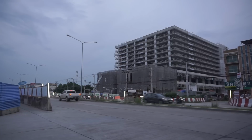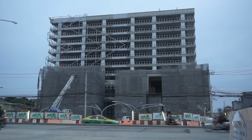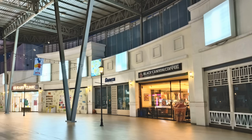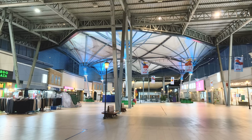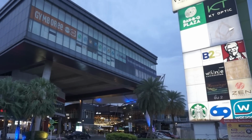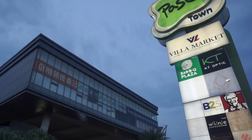It's where there's a park and ride. I think it's the second one on this part of Ramkhamhaeng Road. Opposite that is a shopping mall called the Pazio Town. It looks pretty middle class. Why do I say that? Because it's got a branch of Villa Supermarket, Wine Connection, and the dead giveaway, of course, is a branch of Oh Bon Pain.